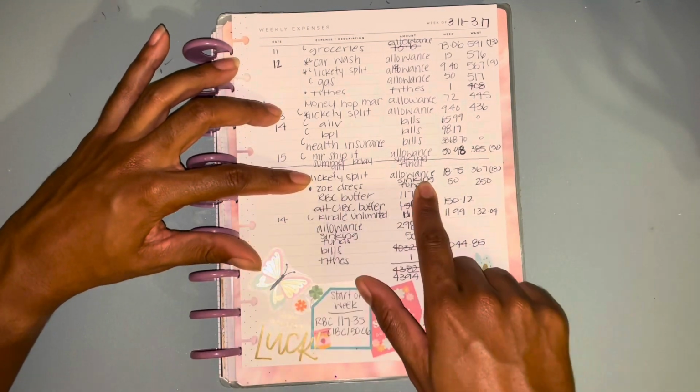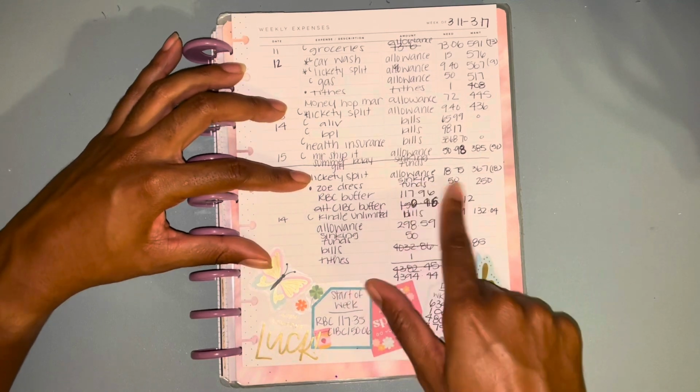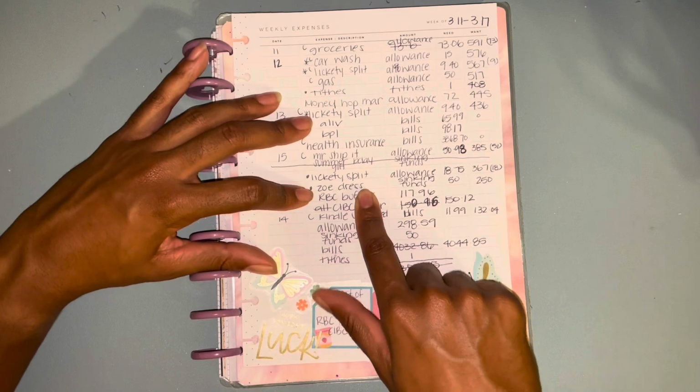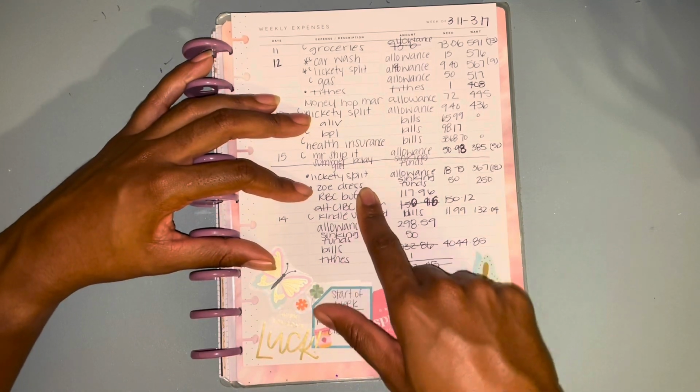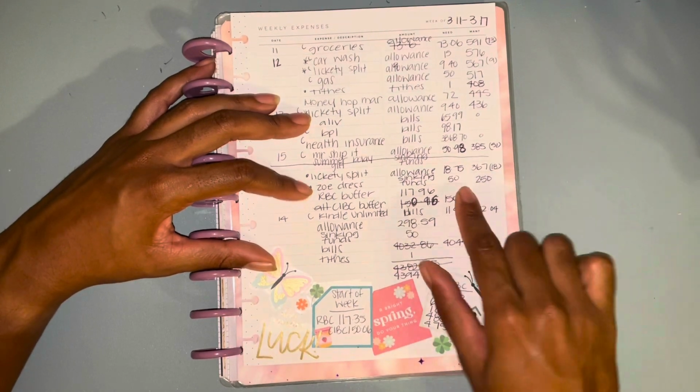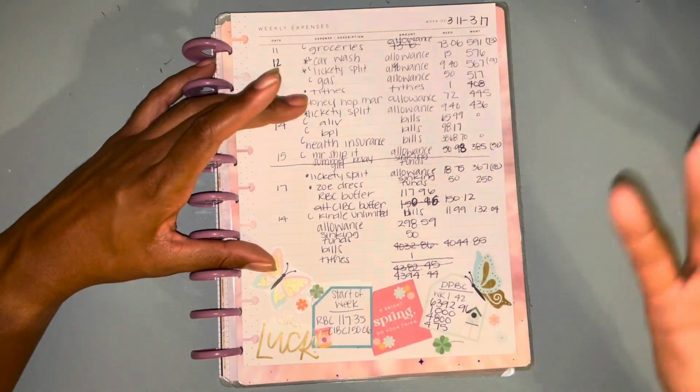Then I got myself lunch again, and I also got myself dinner, and that was $18.75. On the 17th, I bought my niece a dress. It actually came up to $75, but I gave $50 towards it. And yep, that was all of my spending.